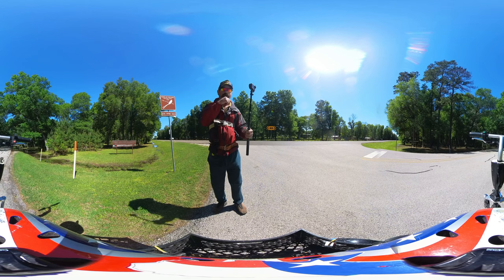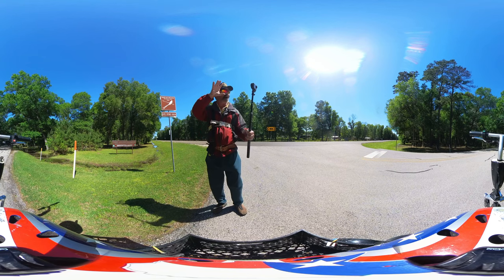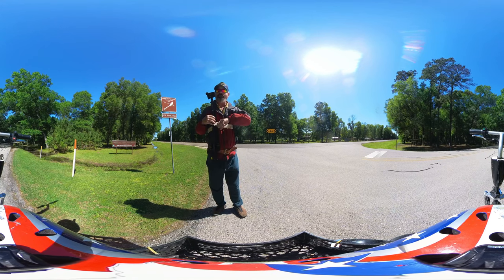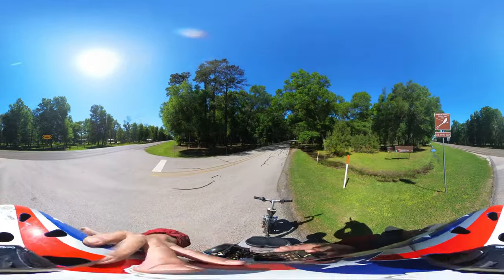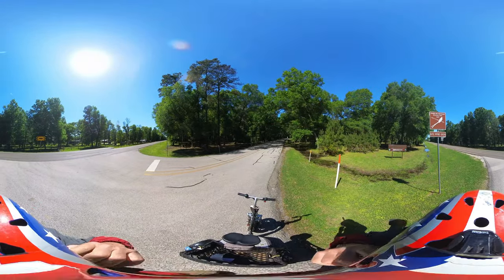I also have the GoPro Hero 11 that's got super sharp stabilization. So let me gear up. We're going to be riding Sable, the high-speed mobility scooter. We're going to visit the whole park. We're going to go through the whole park.